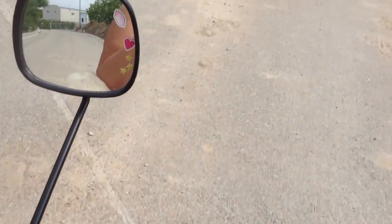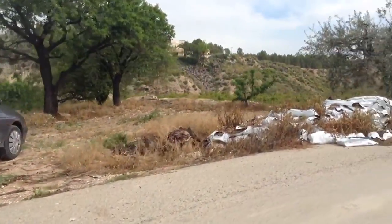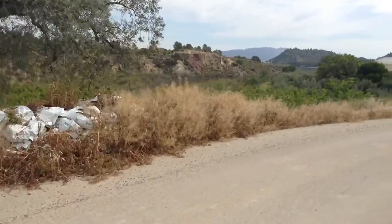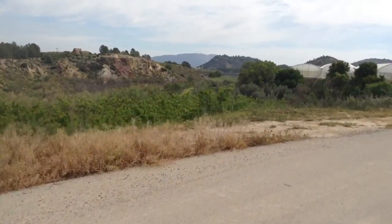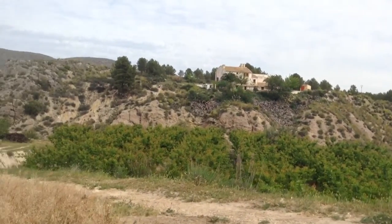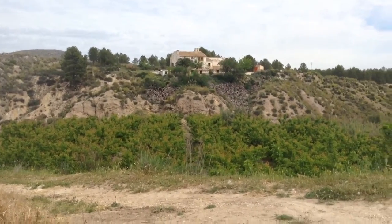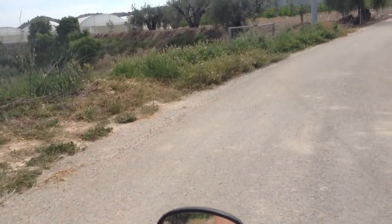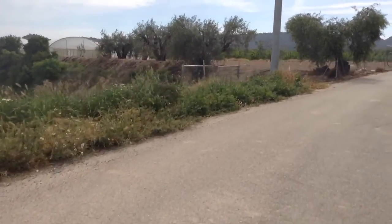But it's ever so noisy, as you can hear. The roads are so busy, as you can see. I mean, it's really a horrible place to live. And just look at the countryside. I mean, you can see the water. It's just beautiful. And then you get huge big villas like that one up there. They do tend to build their villas on at least 2 floors, if not more.